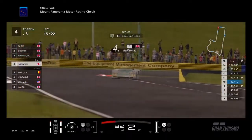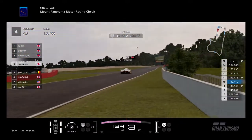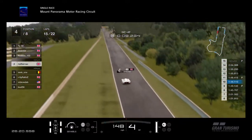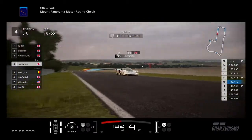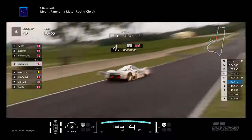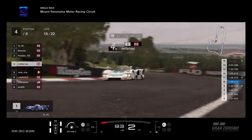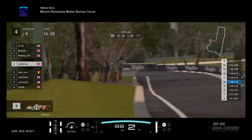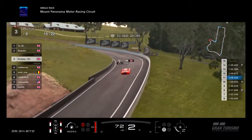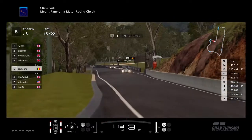So Neil rejoins in 4th place behind Rodders, but now he can get on with it. He's definitely got enough fuel to get to the end of the race, and now he can give it the beans. He's got 7 or 8 laps left in this stint, and it should be okay for the soft tyres to do, especially with a bit less fuel on board compared to when he started the race. So we'll see how Neil gets on later on in the race.